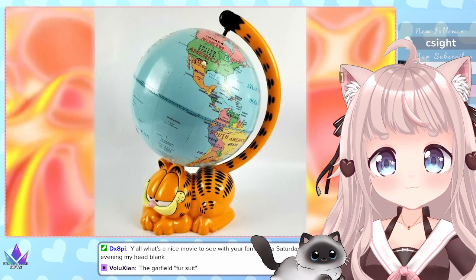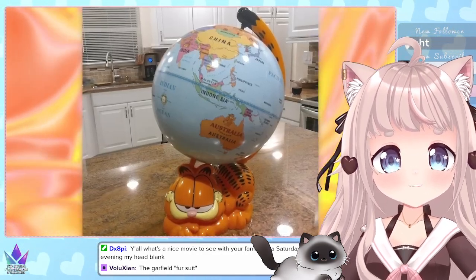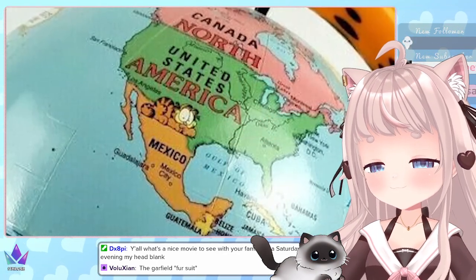The next item, the Garfield globe, is genuinely one of the coolest items I've actually seen so far. But then I noticed that when you look closely, for some reason there's a giant Garfield just sitting on the top of the entire Mexico-US border.